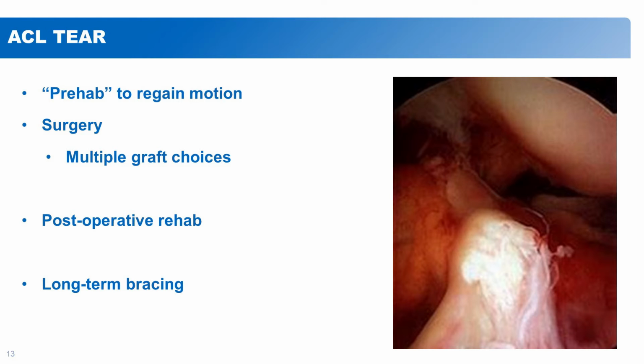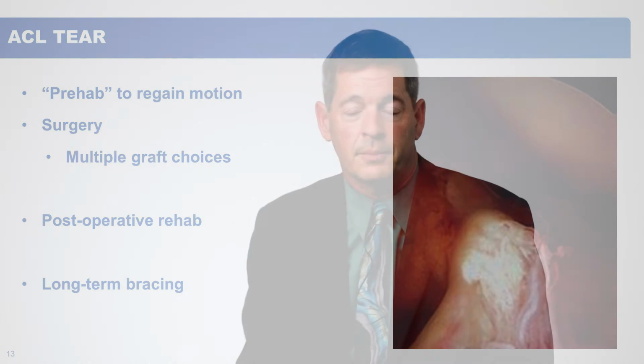Now, in surgery, there are multiple graft choices. I tend to use a hamstring graft that comes from your own body because it heals quickly and doesn't interfere with your extensor mechanism. As you remember before, we were talking about how important the tendons are about the knee. Another common graft is bone patellar tendon bone, where we take actually out a piece of your tibia, the central portion of your patellar tendon, and then a piece of your patella or kneecap. That works great. You get bone-to-bone healing, but it does interfere with your extension of your knee.